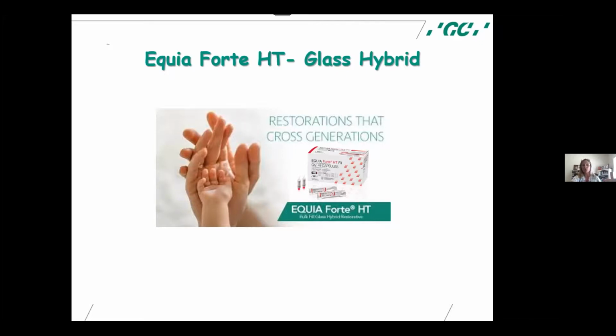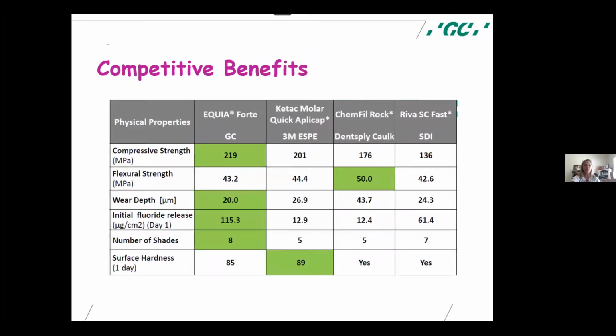The Equia Forte, if you've used Fuji 9, for some of you out there, has a similar viscosity to that. But I like to show this because it actually has higher compressive strength. It's more wear resistant. And I do just want to show you, this Equia Forte and the Fuji Triage, these are the two materials that have 6 times more fluoride release than the other glass ionomers out there.